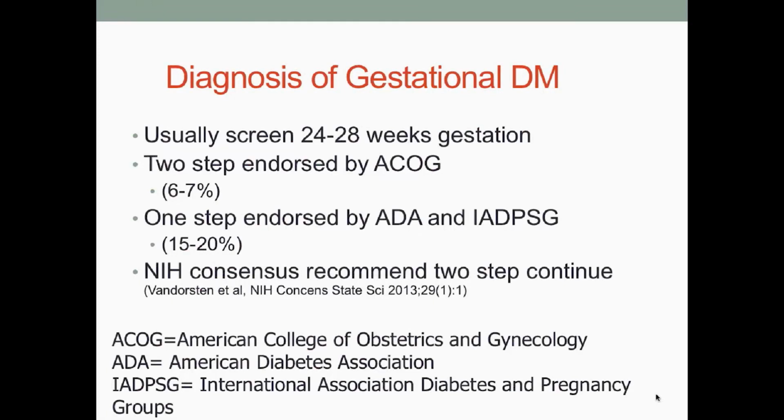They just don't agree on how. So the American College of Obstetricians and Gynecologists endorses a 2-step process for diagnosis of diabetes, in which 6 to 7% of pregnant patients will be diagnosed with gestational diabetes. The ADA and IADPSG endorse a 1-step process. Unfortunately, with this screening tool, up to 20% of all pregnant women will be diagnosed with gestational diabetes. The NIH consensus recommended that we continue with the 2-step process.